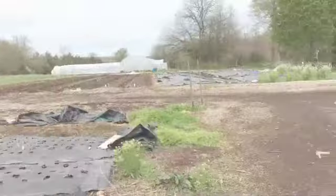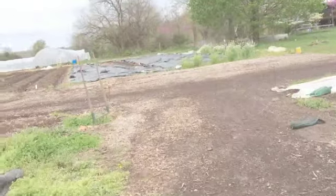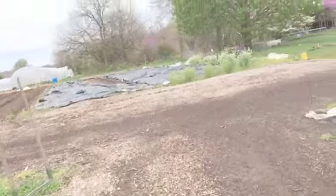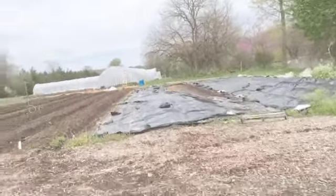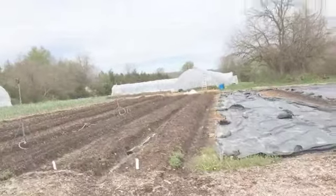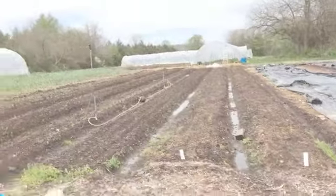If you've detected a theme, it would be carrots. We love growing carrots. We get a good price for them. We also think that we grow some really good carrots. They taste excellent. Out here is the beet field this summer.